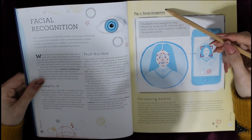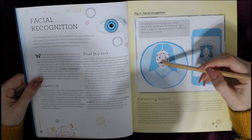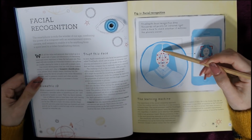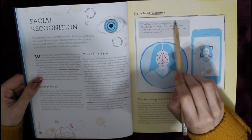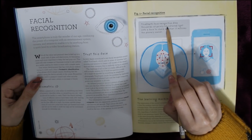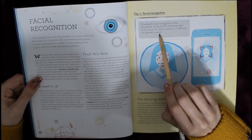Here we've got the first figure with the little dots that they talked about in that paragraph. TrueDepth face recognition fires thousands of points of infrared light onto a face to check whether it matches the phone's owner.